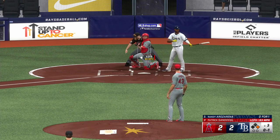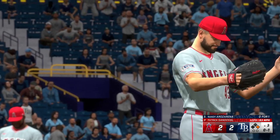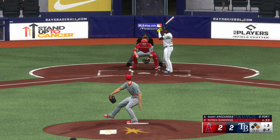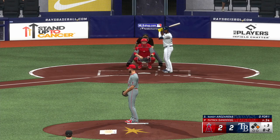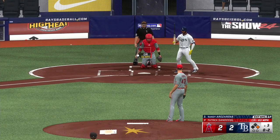Through there for a strike. The pitch. And that is in for a strike. And it's 0-2. With two strikes, may see some movement over there at first base, trying to stay out of the double play right here.